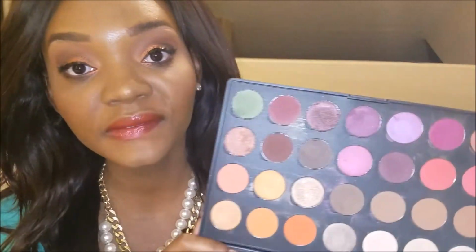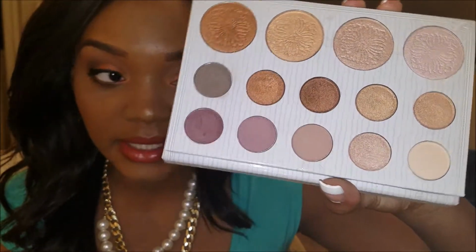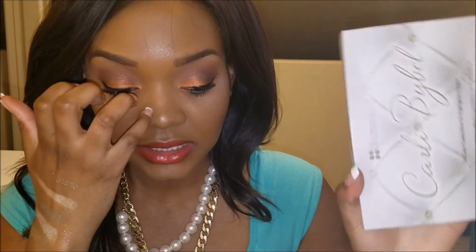This is sort of the palette that I started off with for Morphe. As you can see, it's a hot mess. This one is the Carli Bybel palette. This is my most used one. I think you can still pick this up from Ulta. So that's another one. It's really great. You get highlighters, matte, shimmers. I love that whole deal.